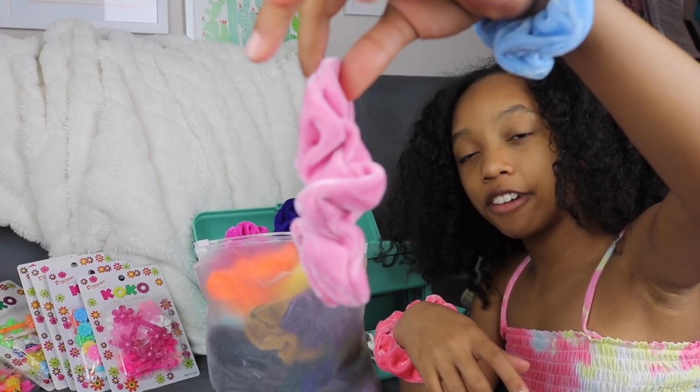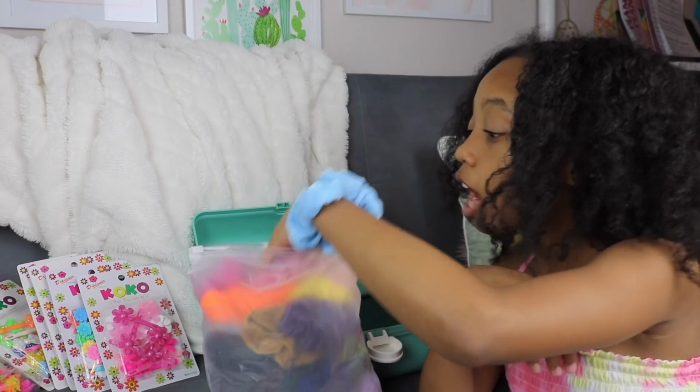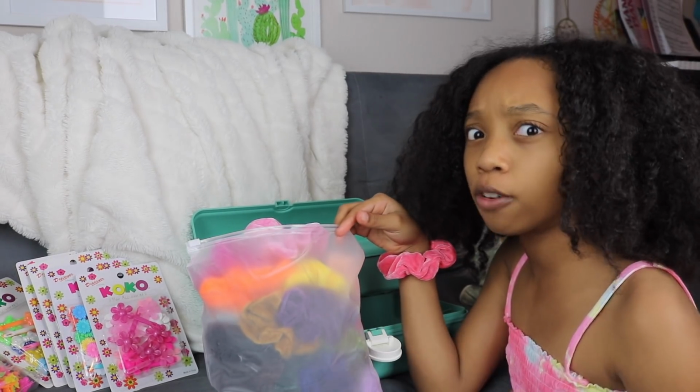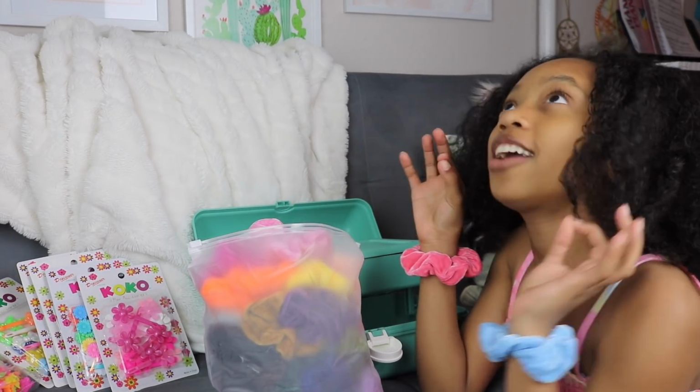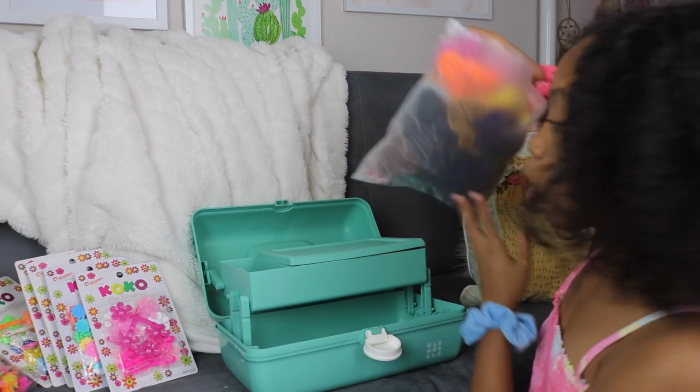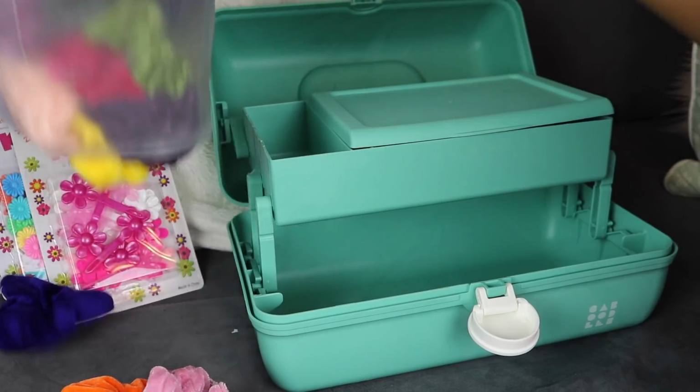They are like velvet, and I love all these colors in there. And there are 36 scrunchies and only for $12. That is such a steal. So let's get to organizing these puppies.